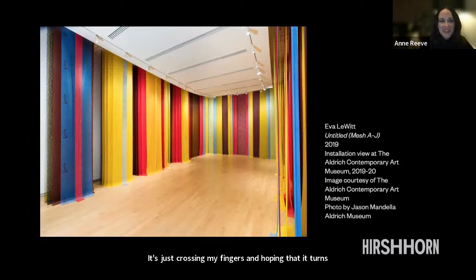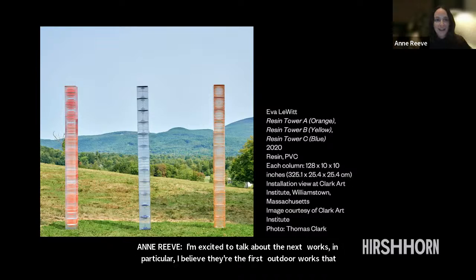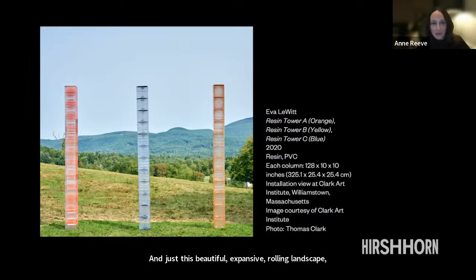I'm excited to talk about these next works in particular. I believe they're the first outdoor works that you've done, although please correct me if I'm wrong there. And these are from an installation in 2020 at the Clark, in Williamstown, in the Berkshires, and just this beautiful, expansive, rolling landscape that sort of takes your breath away. I imagine it was a lot of fun to work outdoors in that kind of landscape. So I'd love to hear how this came together and how working in an outdoor environment may have changed the way you had to work, or pushed you a little further.